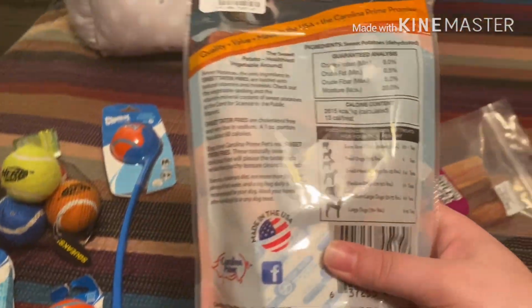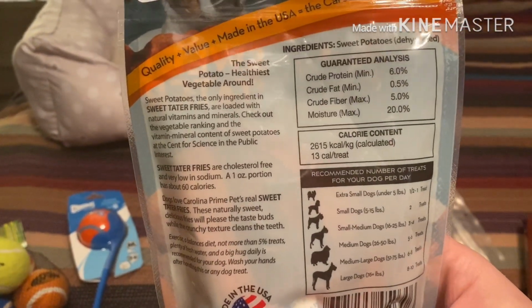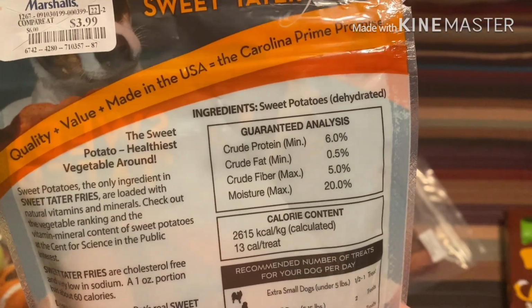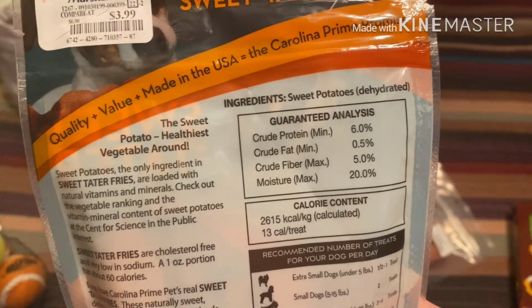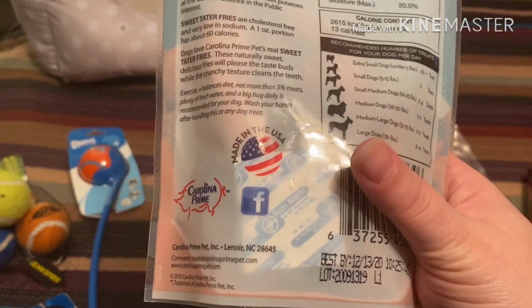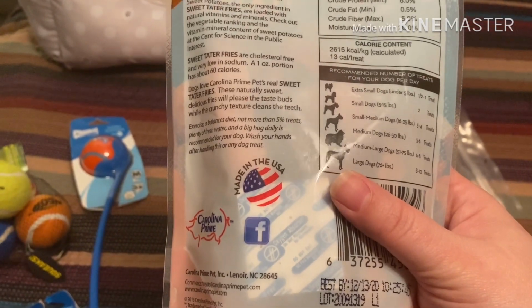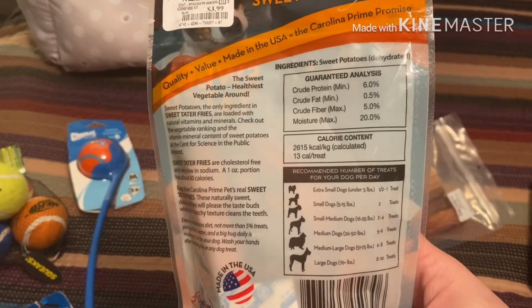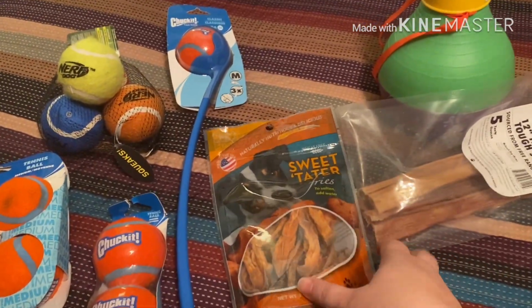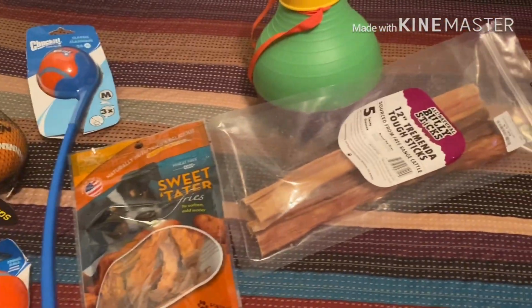Oh, and just to show you the analysis here, as you can see, the ingredients are sweet potatoes, and these are made in the USA. The sweet potato treats, you don't normally have to worry about them being made out of country, but it's always good to check your treat labels and make sure.